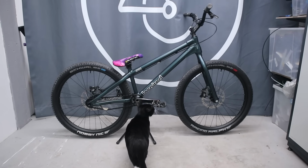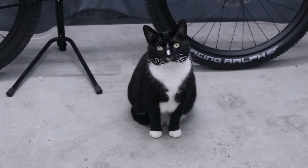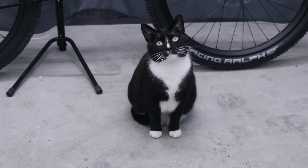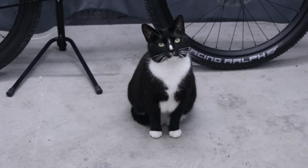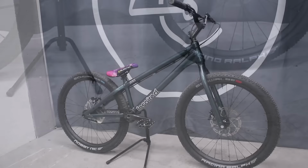But to be honest, the only opinion that really matters is the cute critics. Time for an inspection. Do I need to make any changes? Is this the best Inspired I've ever built? Cool, well, if he had thumbs, I'm sure he'd put them up. The cute thief is appeased.